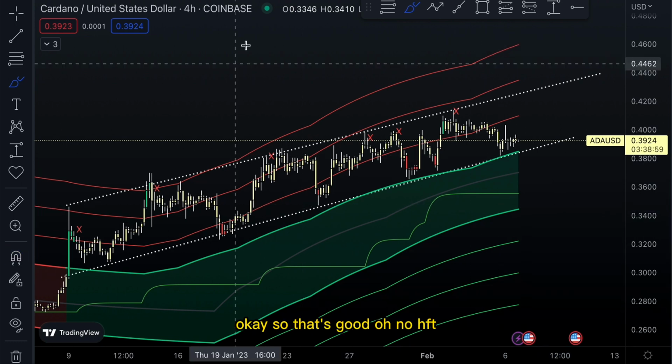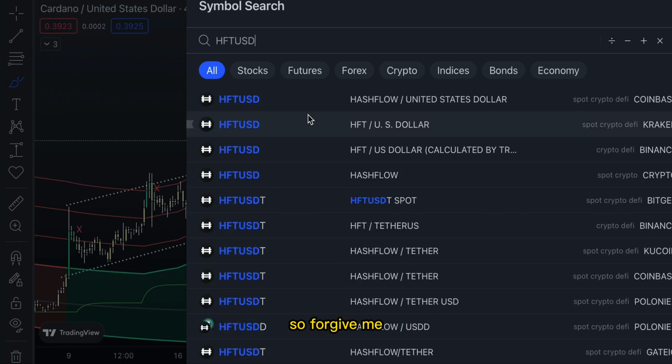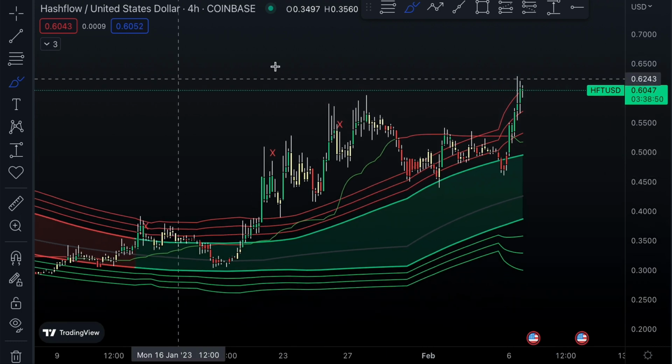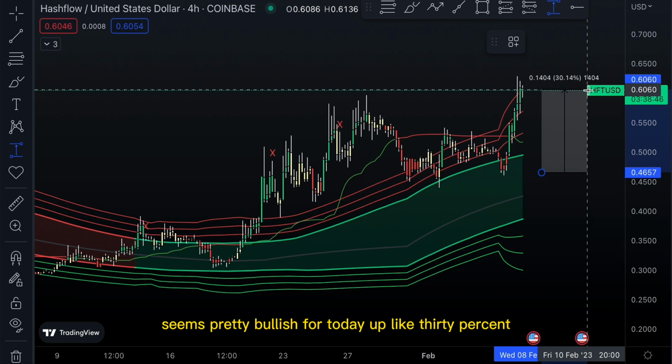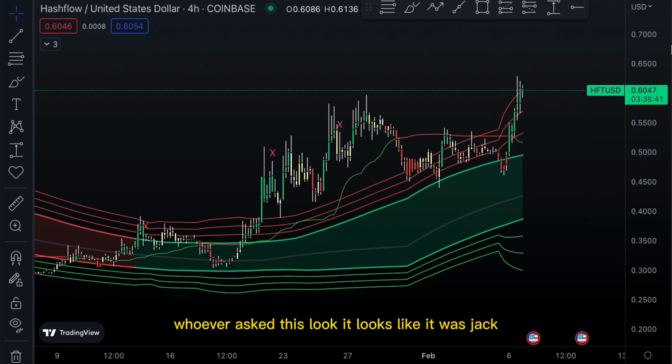Okay, so that's Cardano. HFT, I don't think I've looked at this in a really long time, so forgive me. We will look at the Coinbase chart. Seems pretty bullish for today. Up like 30%. Whoever asked this, it looks like it was Jack.